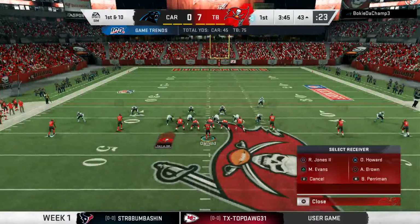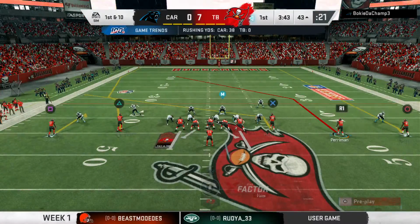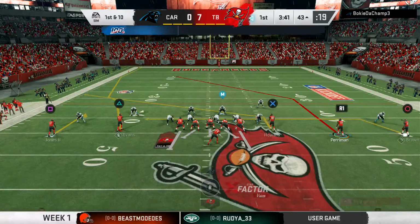Mike is 59. Mike is 50. What's your leg? 59 is Mike. 50 smooth. Check 59.